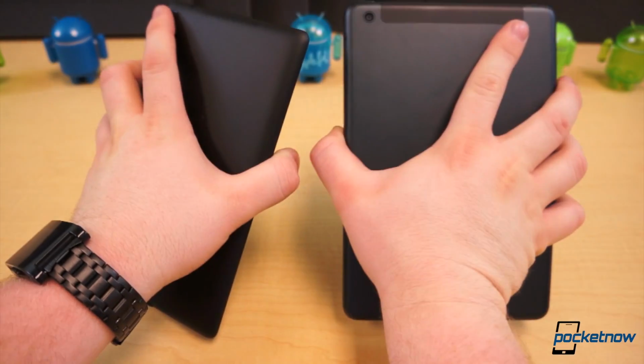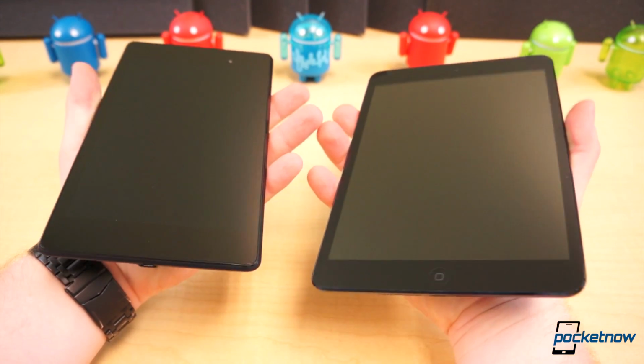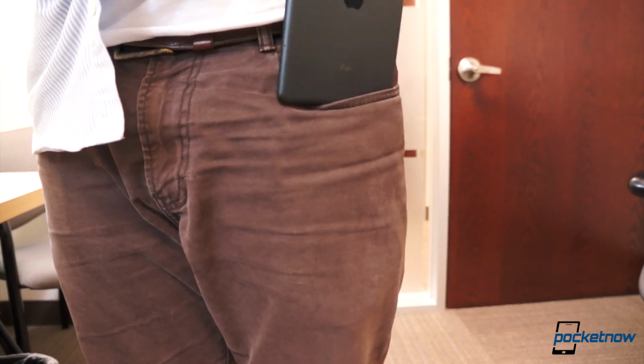Our fingers wrap around the sides relaxed and with ease, while we have to stretch our fingers to grip the iPad mini. The narrower build of the Nexus 7 also means it drops into our pant pockets without too much discomfort, while the iPad mini looks like you stuffed a dinner plate in your pants.